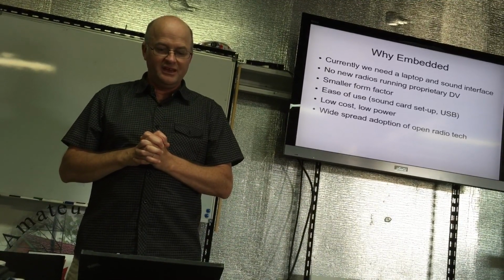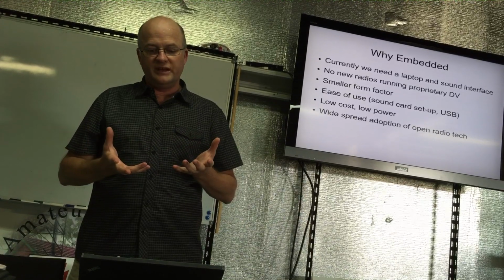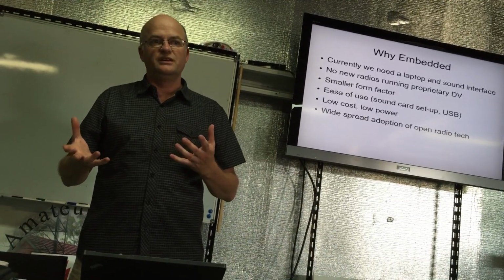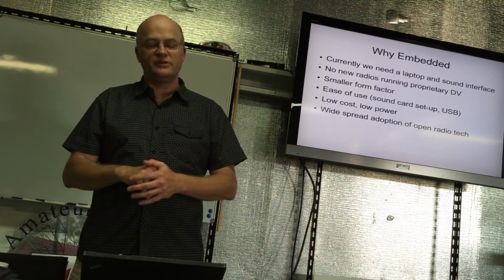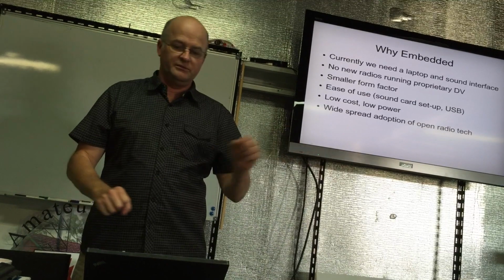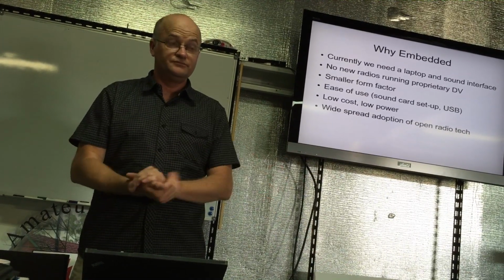There's a bit of frustration out there about people having to buy new radios to run proprietary DV modes. This sort of stuff can run on legacy radios, so you can repurpose what you've got and not be forced to stick with this particular mode or that particular mode. It's all programmable, so if someone comes up with something new, go for it.